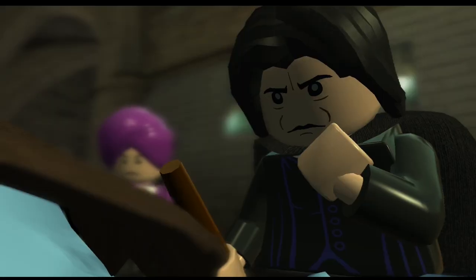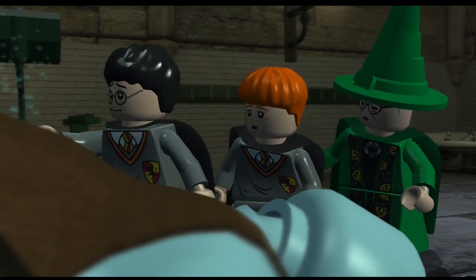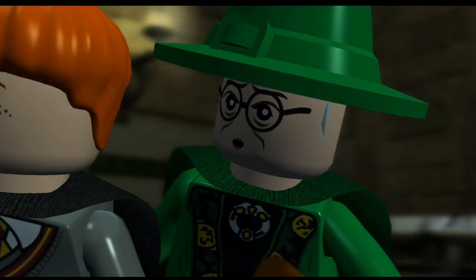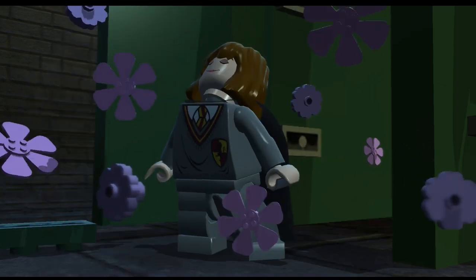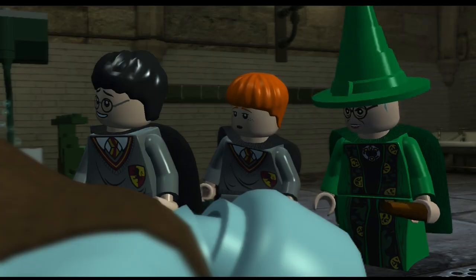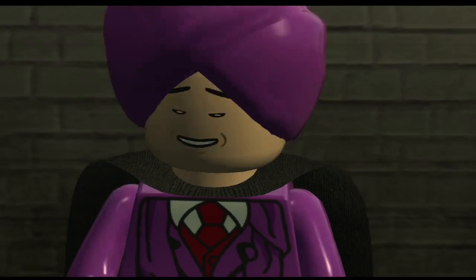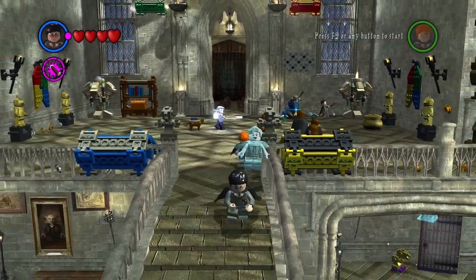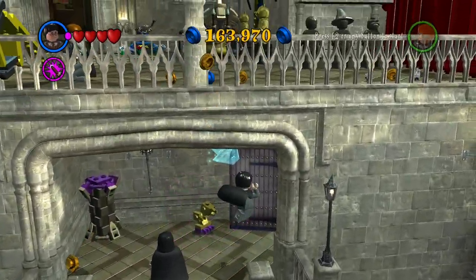Why does Scabbers look so evil? Oh no, Hermione got stuck in there. Oh no. Little prestidigitation there. Make it smell better. And now we're going to be following Nearly Headless Nick again to one of our classes. Maybe to learn a new charm would be really nice. You know what? I'm faster than Nearly Headless Nick. I'll outrun him.